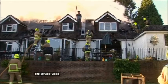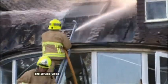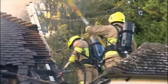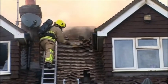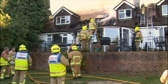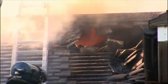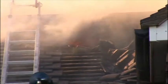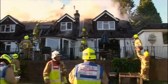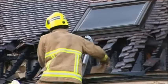In a village near East Grinstead in Sussex, firefighters are battling to save a family home. The blaze has already taken hold when it was spotted. The owners have managed to escape unhurt, but within 15 minutes the flames filled the entire roof space. To make matters worse, the first floor rooms are all built in the roof. It's making it difficult to get on top of the fire.